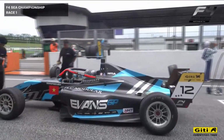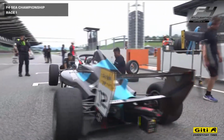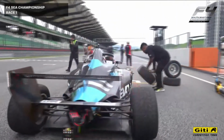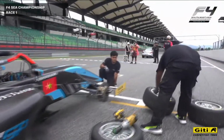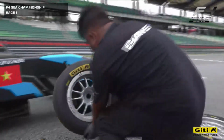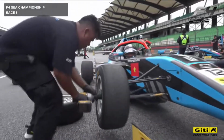So it could be an interesting one to decide what the mechanics try to do. Well, they're certainly going to lift up the front nose of the car, and it looks like they're going to take the wet tyres off and put the slicks on. There you go. So that tells us everything we need to know. At the moment then, wet tyres. As far as Alex Sawyer, the pole position man, is concerned, wet tyres are not the way to go.